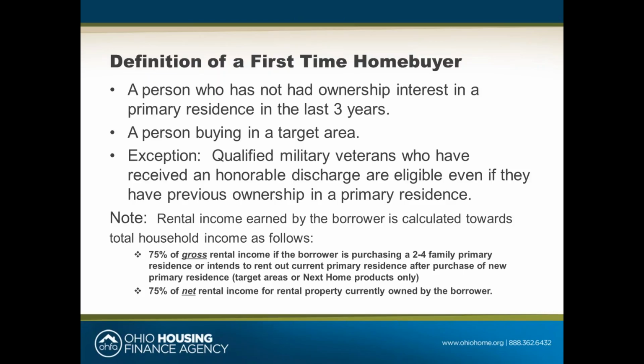And then, they have to meet the gross rental income. So if they do have rental property, then we're going to make sure that the rental income that they receive or could receive does not exceed our income guidelines. So if they're purchasing a 2 to 4 family, we'd also count the rental income, or they intend to rent out their current residence, then we would take 75% of the gross rental income. If they currently own rental property, we would take 75% of the net rental income that they show on their tax returns. Why we have that calculation, I can't tell you.